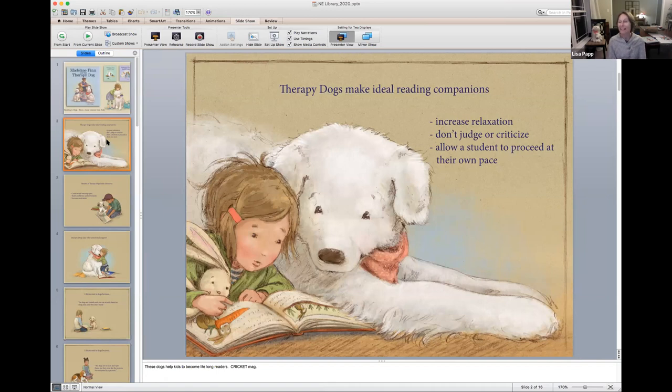And Cricket Magazine did a study recently where they had children read to a teddy bear, read to a therapy dog, and then read to a parent or teacher. And then they tested them 8 weeks later on their learning comprehension and vocabulary. And the children who read to the therapy dog were way ahead of the other groups.